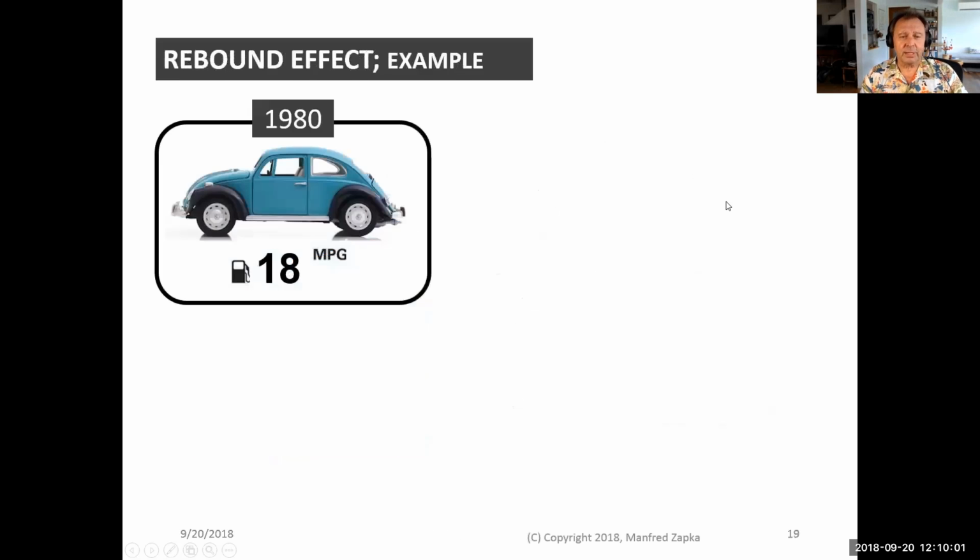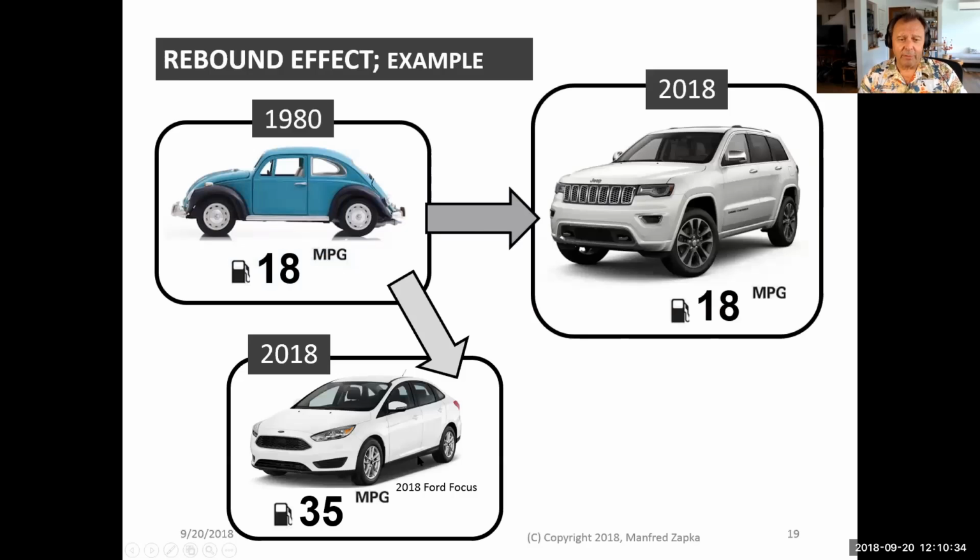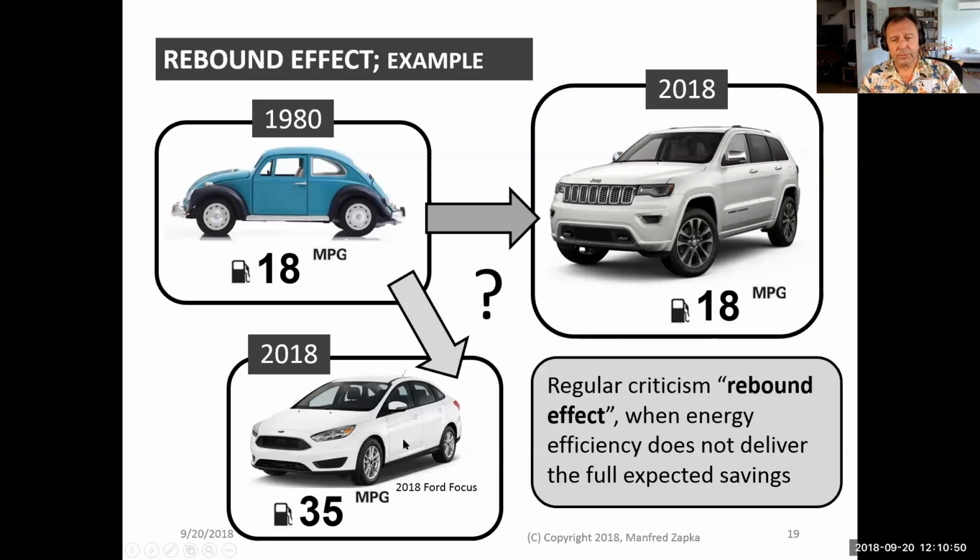The other side is kind of interesting. Back in 1980, the car I had, it got 18 miles per gallon. Today, we can have 18 miles per gallon with a big car. So what are we doing? We are fine because we have a bigger car, it's more comfortable, it flies over the roads. And so we use the same kind of energy. Why not have a similar experience? We don't go that high, we don't have an SUV, but we buy a much more fuel efficient car and have all of a sudden twice as much fuel efficiency. So this would be the real saving. So the regular criticism, the rebound effect, is when energy efficiency does not deliver the full expected savings. So we have to watch that.